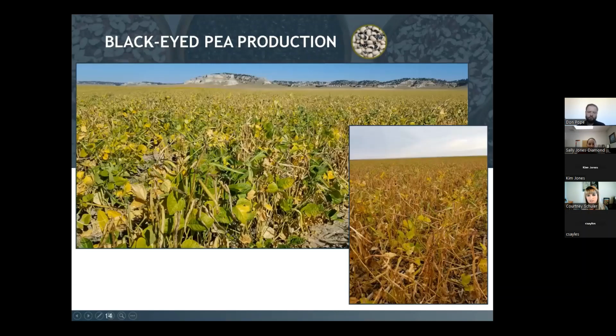And this is finally a picture of what they look like when they're ripening and maturing, getting ready for harvest.